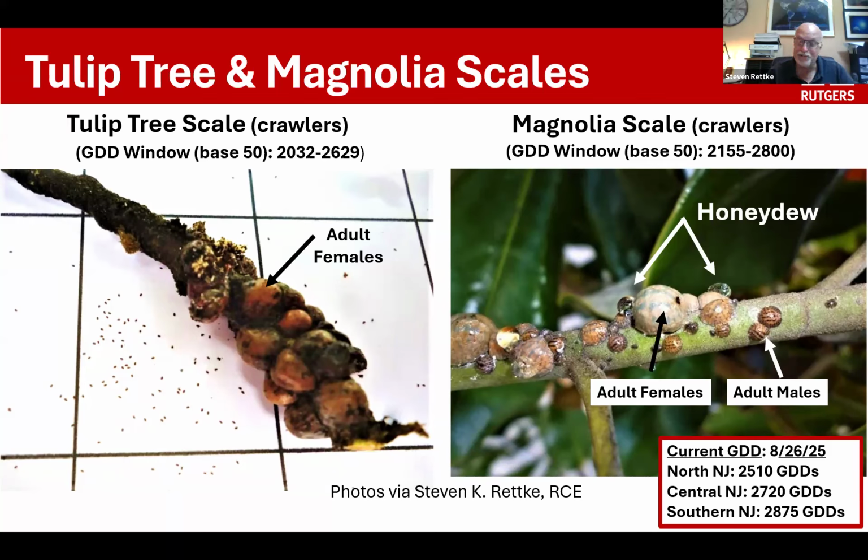It's easy to get these two scales confused, and I've done it multiple times over the years. But just to have a key thing to remember, if the scale is on a tulip tree, it's not magnolia scale. It's got to be the tulip tree scale. Whereas with magnolia trees, it can be one or the other, so you don't have it quite so easy then. All right, and it's showing you the honeydew. They produce a great deal of honeydew, both scales.